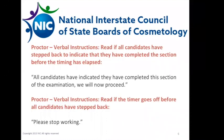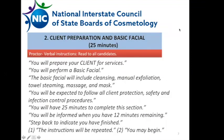When everybody has stepped back to indicate that they've finished, our proctor will say, all candidates have indicated they have completed this section of the examination. We will now proceed. And then our candidates are told, you will prepare your client for services.